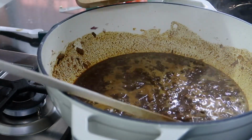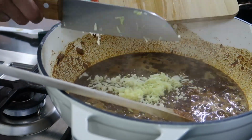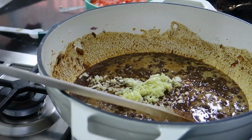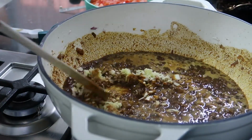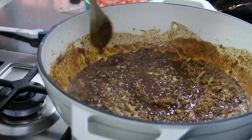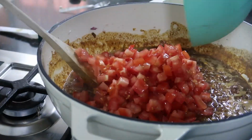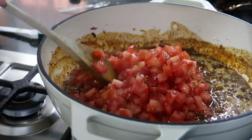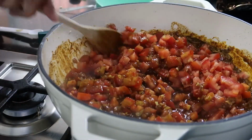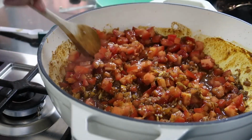Okay, so here I have about 5 or 6 cloves of garlic, and then I have my ginger, about 2 tablespoons of ginger. I grated it myself. Add that. Tomatoes. This is about 6 tomatoes. Oh, the fresh tomatoes, you guys. Oh, the tomatoes are so amazing.